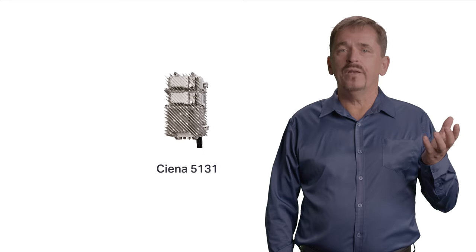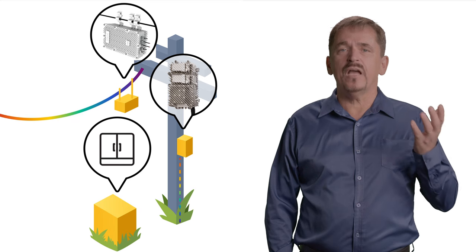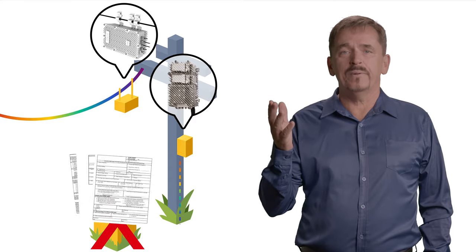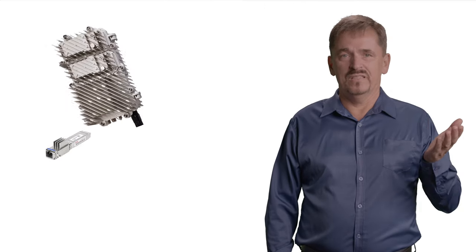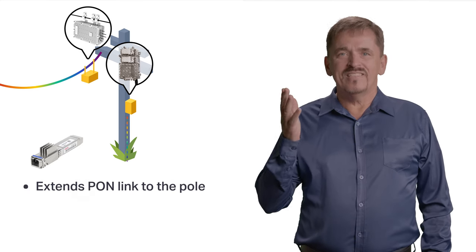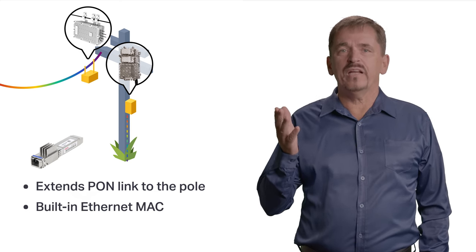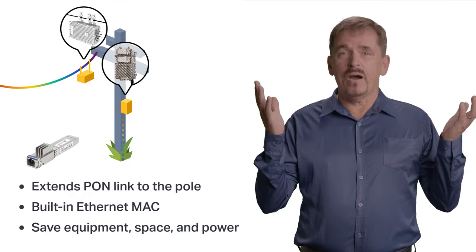The environmentally hardened and physically secure 5131 and 3985 weatherproof routers can be directly deployed in the most challenging outdoor uncontrolled environments, eliminating the cost of a hub or outdoor cabinet and permitting time. Need a broadband customer? Simply plug in Ciena's industrial temperature micro OLT, or UOLT. Even better, you've extended that 20 kilometer PON link to the pole. Ciena's weatherized micro OLT has a built-in Ethernet MAC, so you don't need to backhaul or connect a second router or switch, again saving you equipment, space, and power.